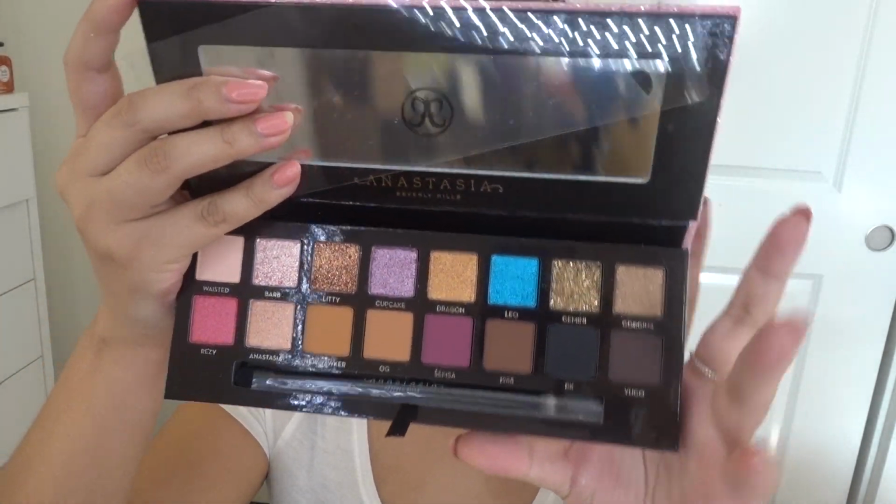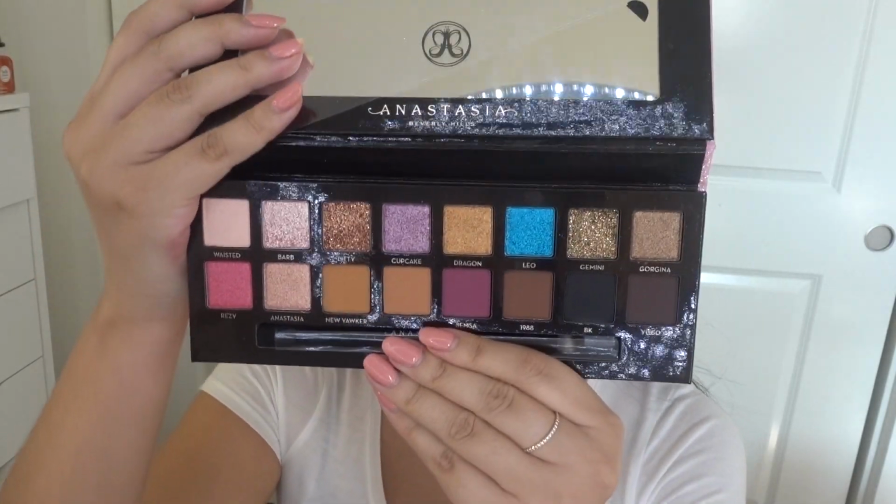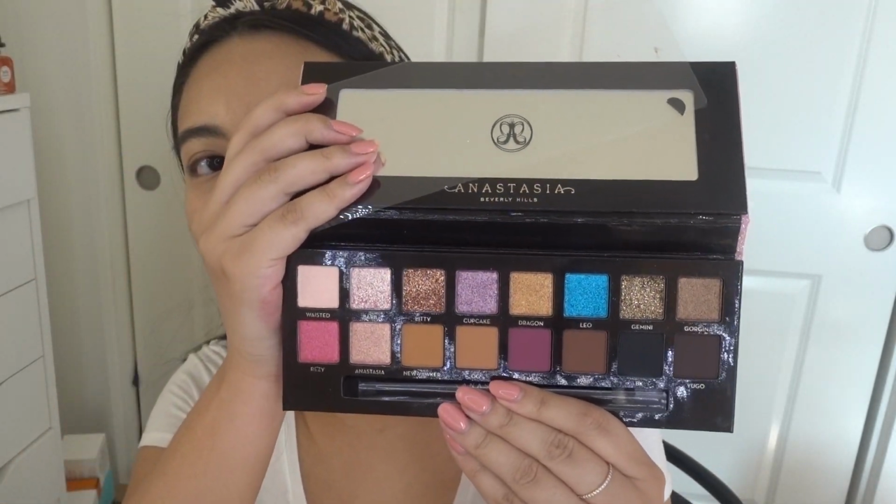So here, let's see. See that? It's actually a bigger palette. So that might be the reason why this one retails for $49 instead of the $45 price tag. But I got it when they had a coupon going on or something like that. So I got it cheaper. So I love that. And now let's open her up, shall we? So 3, 2, 1. Ta-da! Oh my goodness. Look at the colors.